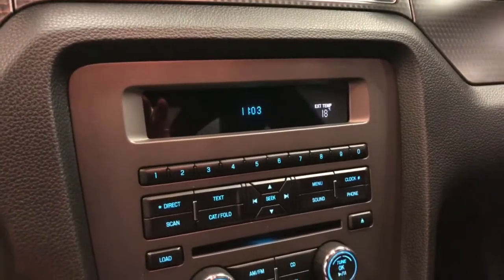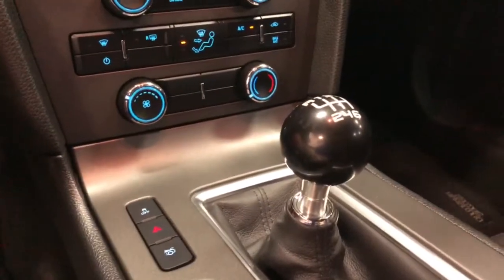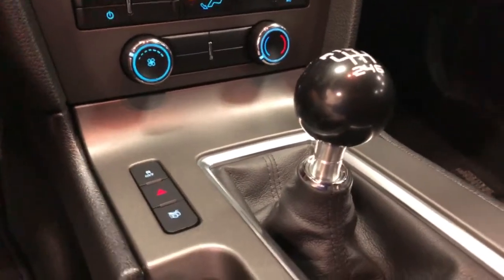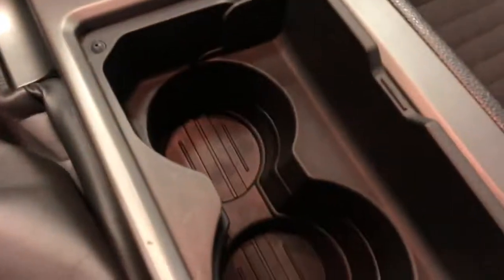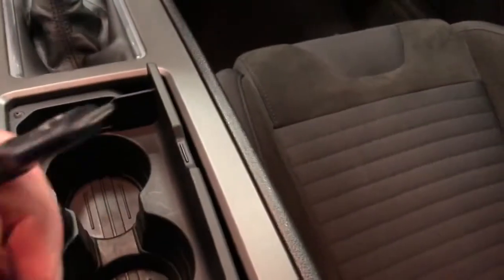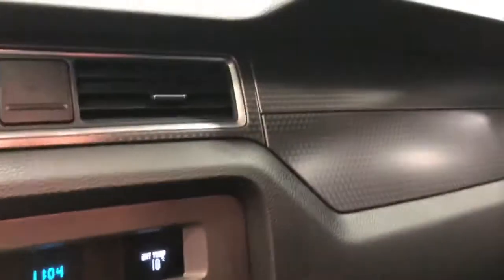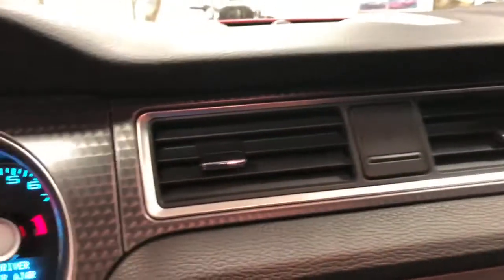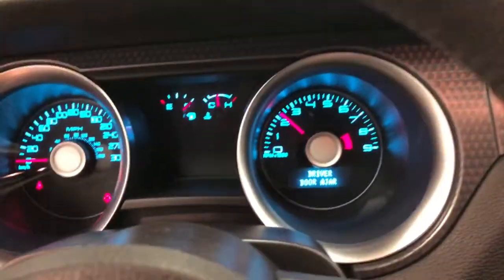So here is your sound system, your air conditioning blowing ice cold, of course, your cue ball shifter right there, traction control off. Launch control, of course, is part of the track key. Inside here is your cup holder, and inside here is your USB and line in. So he's had a USB put in so that you can plug into a phone right there. So pretty awesome. Everything is intact. Love the dash concept there of almost carbon fiber like, but not carbon fiber, just its unique dash.